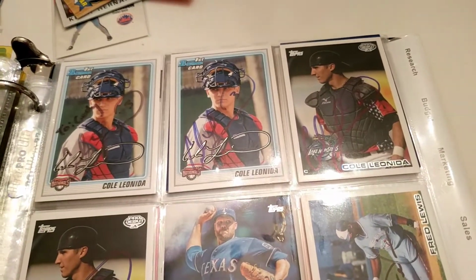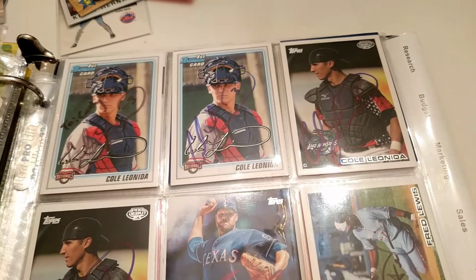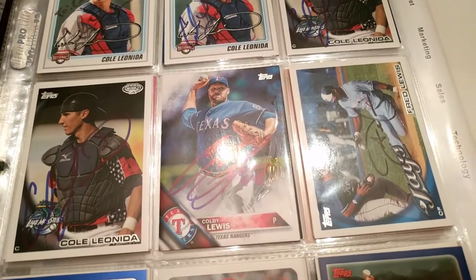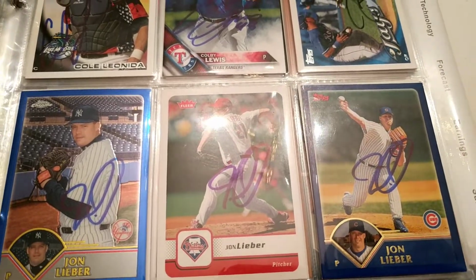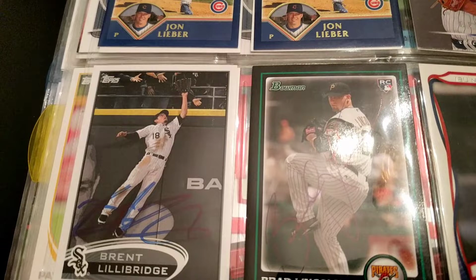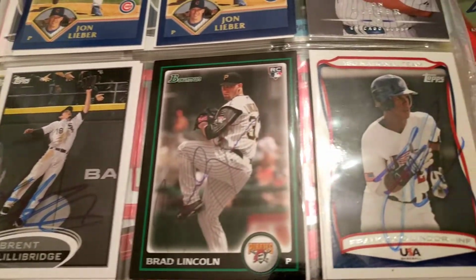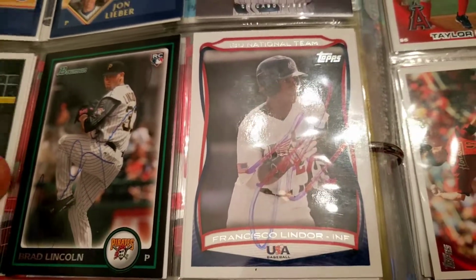I remember he told me David Freitas actually hit better, but he was wondering why he was in all the sets instead of Freitas. Cole Leonida, they tended to put in everything. Colby Lewis, Fred Lewis. There's some John Lieber. Then we got Brent Lillibridge. I like that picture. I don't know if he caught it or not. The ball isn't in the frame yet. Brad Lincoln. There's, see if I can fix the glare.